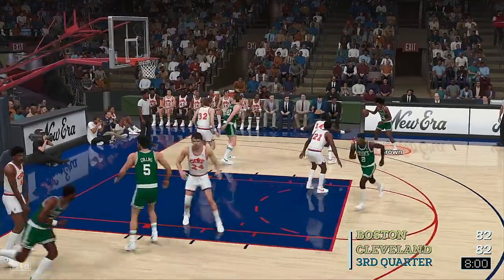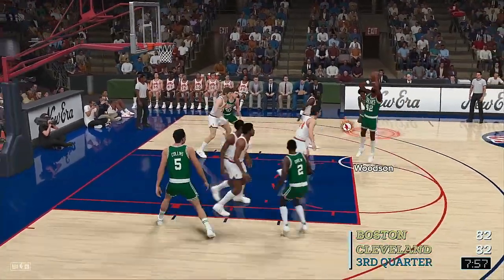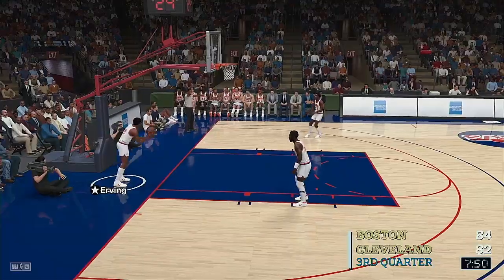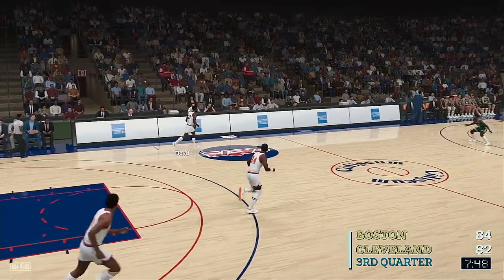Drew passes the ball. Here's Woodson. Shot's good. Brown making the play. Brown's got his fifth assist in this one. Freddie, with great vision there, easily found the open man.